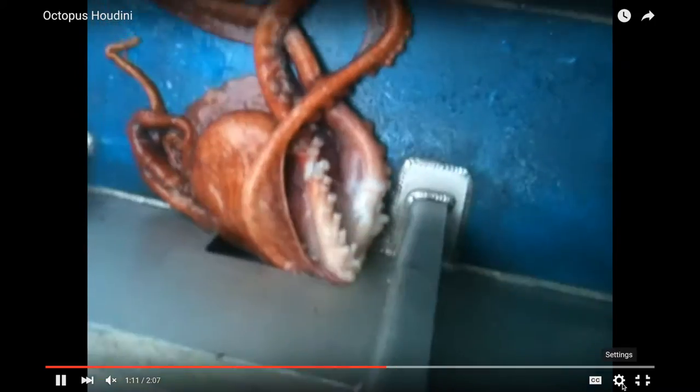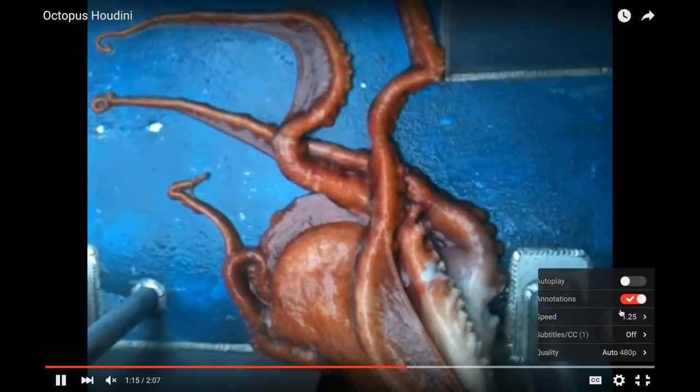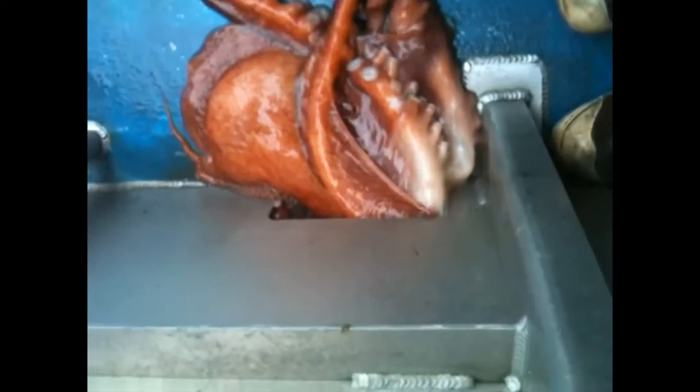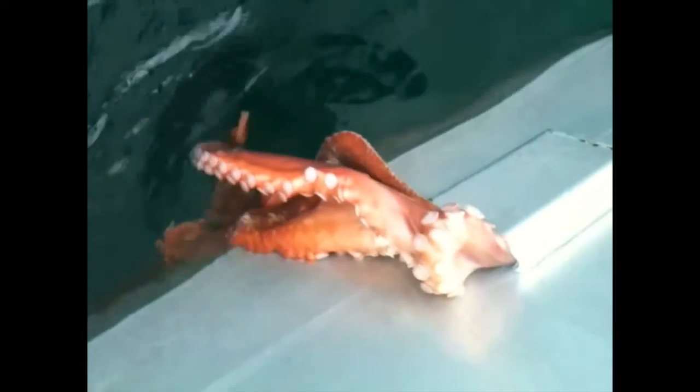You know, one of the things I like about YouTube is you come down over here, and you can make it go faster. All right, so now I'm using it at 1.25. So it's gonna look like the octopus is moving much faster, but then if the speaker presenting the video is a little slow, I can just go ahead and speed it up. So I like that cool part.